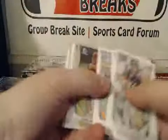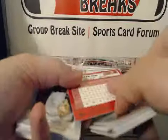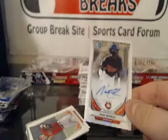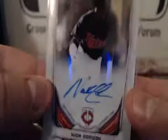Okay, box 10, here we go. Lance of Colors, Chrome Refractor. Bowman is back of David Dahl for the Rockies. Oh, Nick Gordon for the Twins. Nick, get a new pen, buddy. Get a new pen. Or marker, I mean. Nick Gordon, base autograph for the Twins.